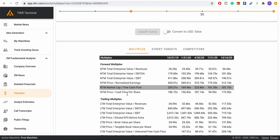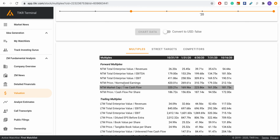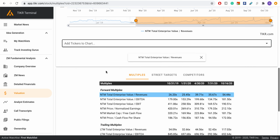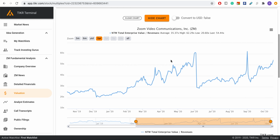So these are different valuation methods. Here they are valuing by enterprise value by revenue, enterprise value by EBITDA, price by normalized earnings, price to cash flow per share. So different methods, right? But look at that. They are definitely a little bit on the upper side, but look at that, 26, 25.